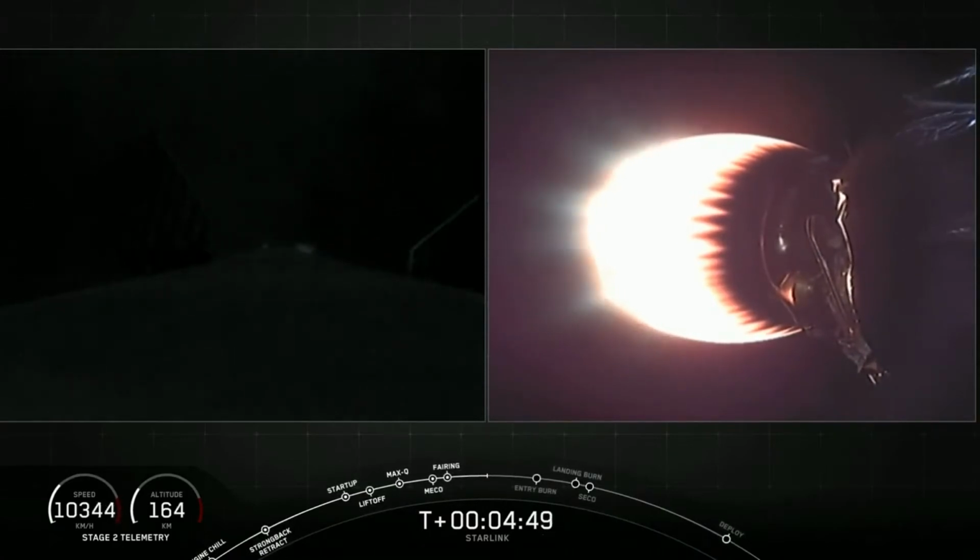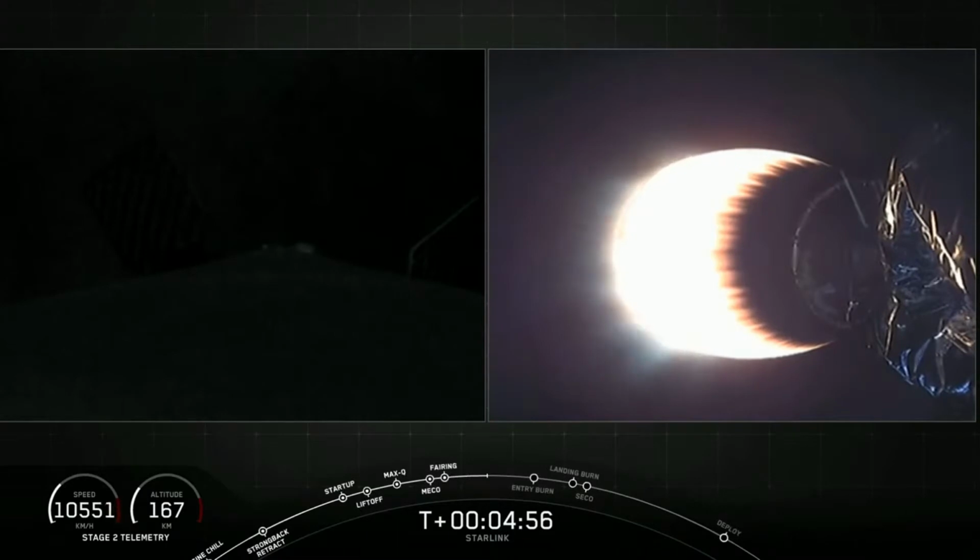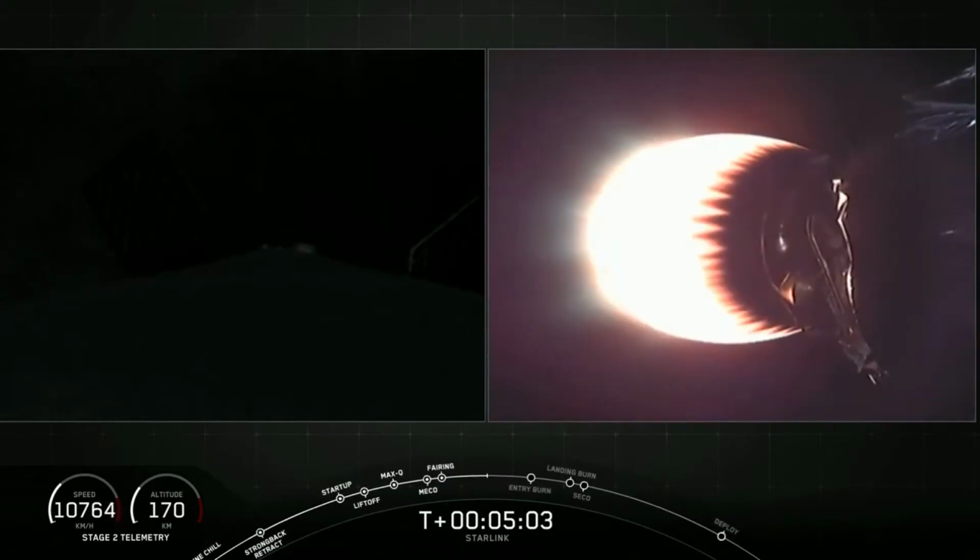Again, we are attempting to land the first stage today on Just Read the Instructions, as our Of Course I Still Love You drone ship was occupied with our Demo 2 vehicle from over the weekend.